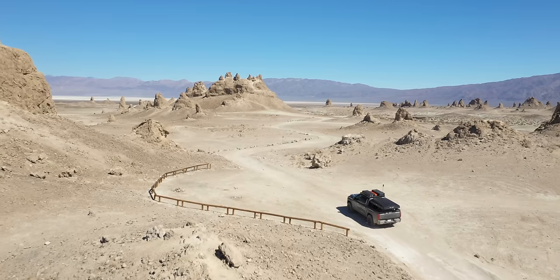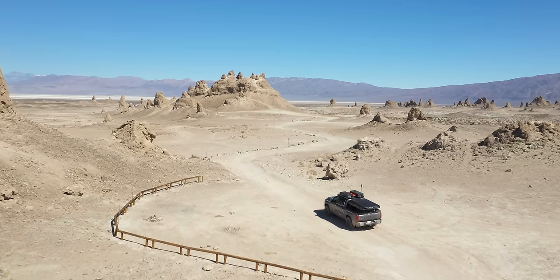Well, what a cool little spot. Definitely worth the trip here if you're in the area. I'd imagine coming here at sunset's the best time. During golden hour, get the best pictures.